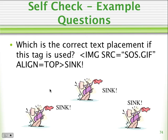So, which is the correct text placement if the tag is used? Image source equals SOS. Align is equal to top. Top alignment right here. Yeah, first one. So the alignment's at the top. So you have it aligned correctly.